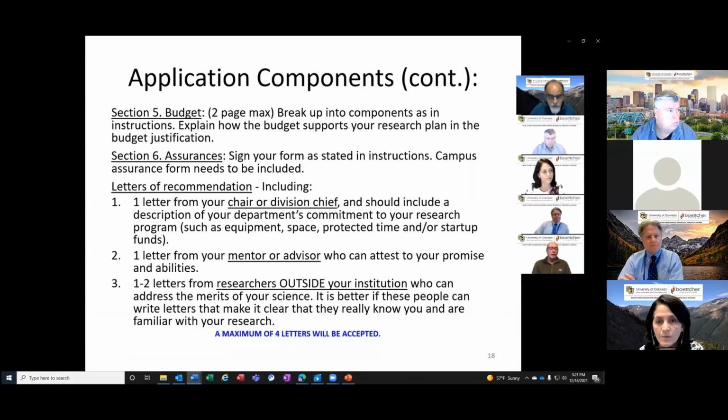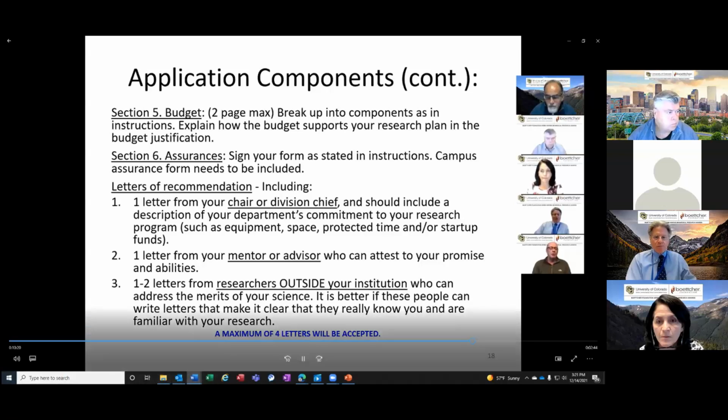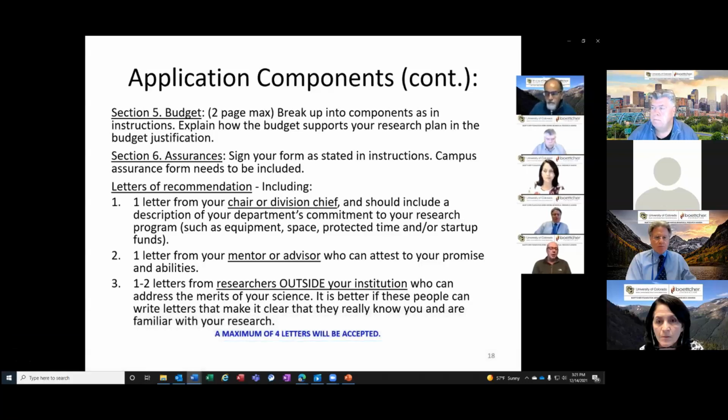We require that there be 1 letter from your mentor or advisor. So every junior faculty member at the University of Colorado has an official faculty mentor. So normally that would be that person, but either that person who's been formally appointed by your department chair or a similar mentor in the department or in a related department who should attest to your promise and abilities.